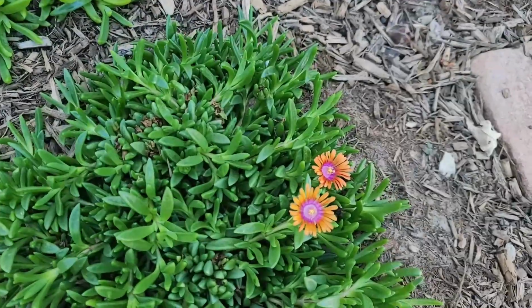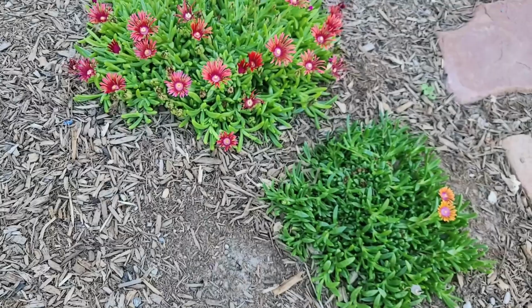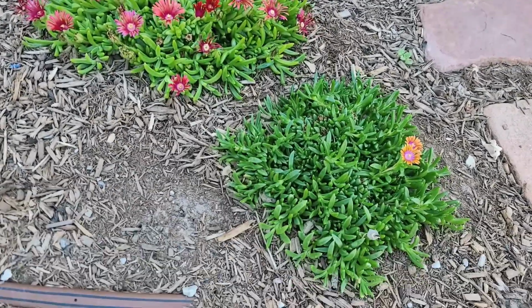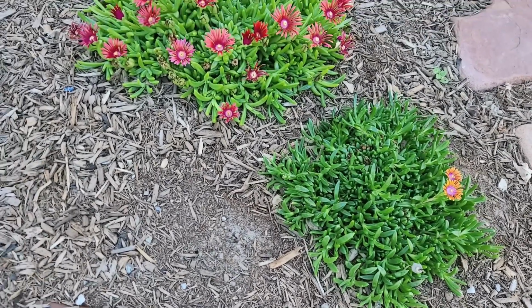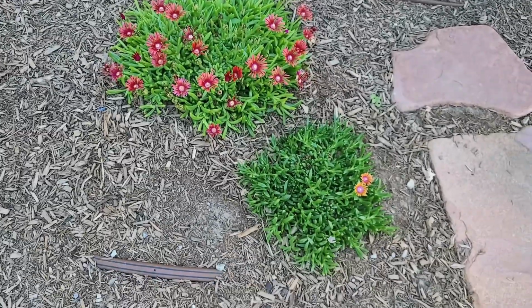This one's another one of my favorites. This is fire spinner. They just have this metallic look. Not all ice plant have metallic looks, but there are several of them that do. They're just glorious little ground covers. Because they bloom for so long and so often, these are short-lived plants, so you can continuously take divisions and renew them to keep them going.